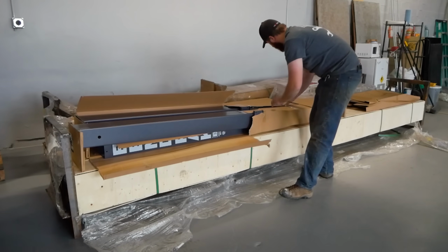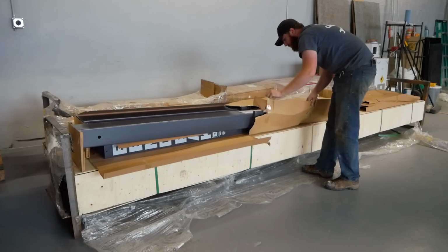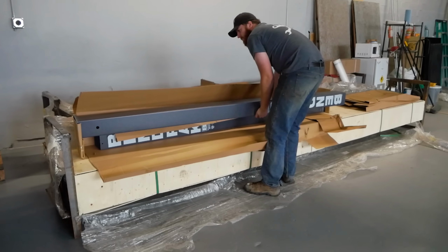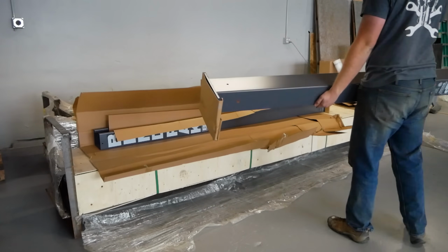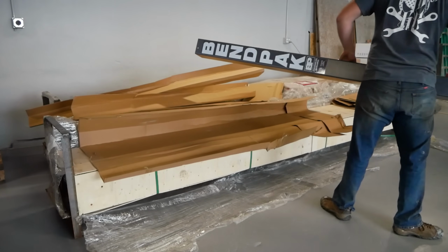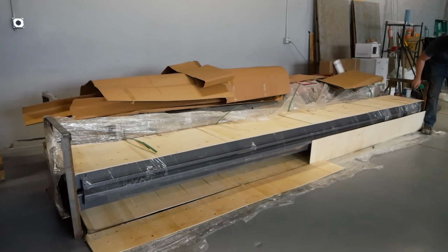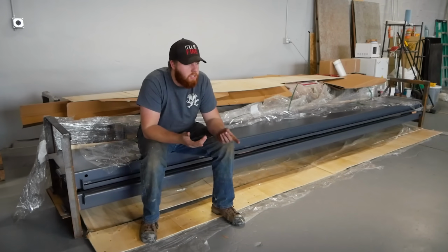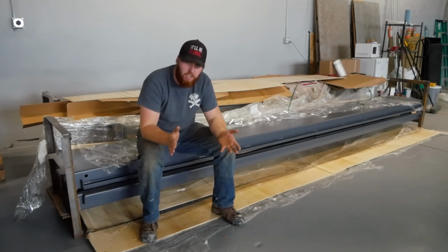Oh, hell yes. Look at that. Beautiful. Alright, so our legs are out. I'm going to go ahead and unload these ramps. Then we'll start putting this thing together.